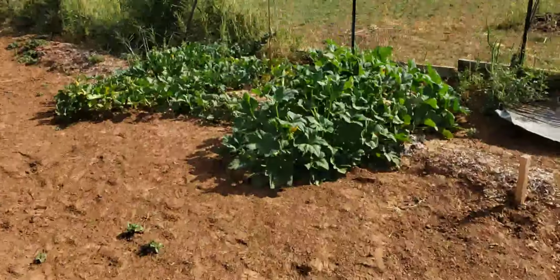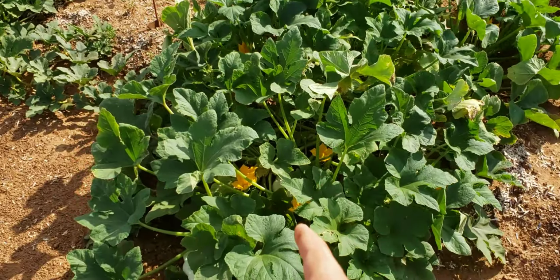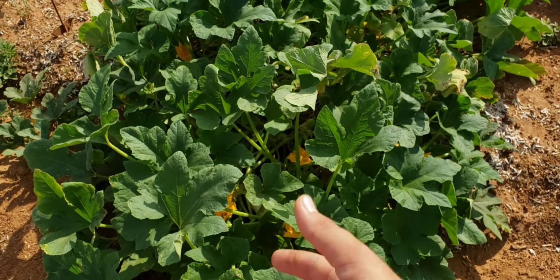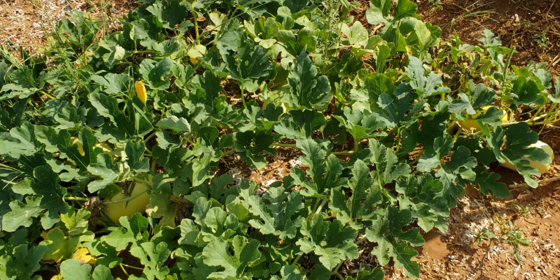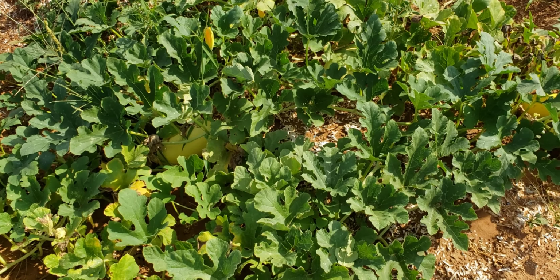So now squash. I don't know what this is. I don't remember. It's flat and looks stupid. And then spaghetti squash. This was supposed to be acorn squash, but it was spaghetti squash. I guess the acorn squash didn't come up after all.